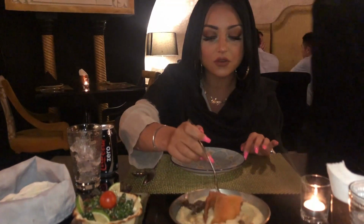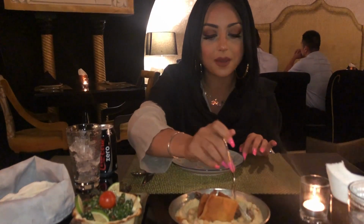It's really nice, but it's not actually the tabbouleh I would get in a Lebanese restaurant in England. I think it's missing something. It's more coriander, let's say. Now the lamb with hummus is the main thing.